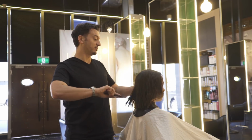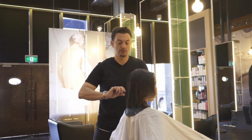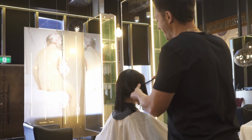So now you know what it looks like with a lob. Mm. I feel like I'm just having a really early midlife crisis.